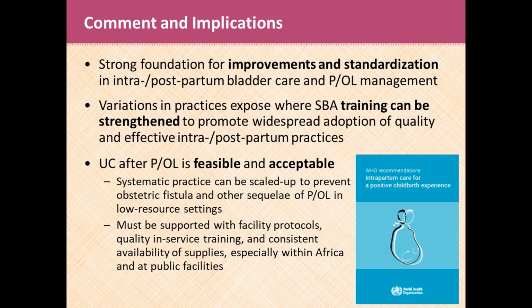Secondly, the analysis examining variations in practices by region, facility type and geography exposes areas where learning and support for skilled birth attendants as part of quality improvement can be strengthened to promote more widespread adoption of effective intrapartum and postpartum practices. While respondents from Africa and public facilities received more in-service training, it was respondents from South Asia and non-public facilities who utilised more of the recommended clinical practices.